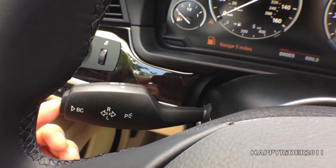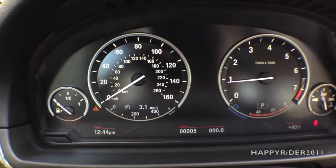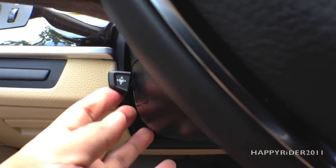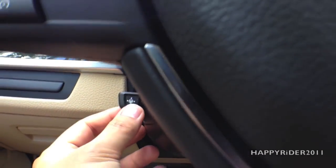And the button on the end here is to control what's going to be displayed on the odometer, such as the miles per gallon, the date, and this little knob is used to control the steering wheel placement. You can move the steering wheel up, down, towards you, or away from you.